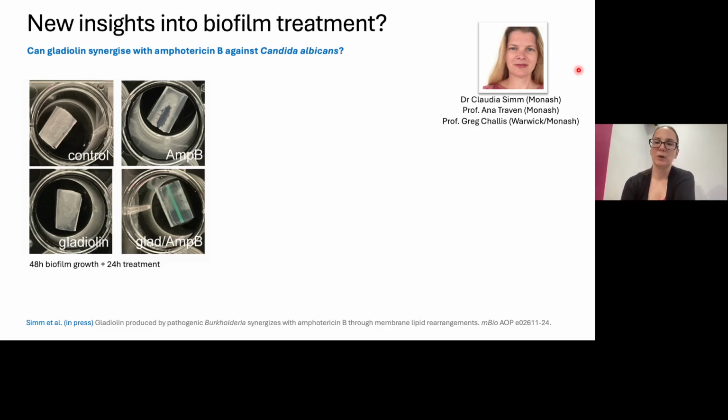So one strategy to improve the therapeutic window of amphotericin B is to find potentiators that would enhance that activity, enabling you to use a lower therapeutic dose of amphotericin B. And what Anna's lab, along with Greg Chalice, who has a joint appointment at Monash and Warwick, have been looking at is gladiolin, which is a polyketide antibiotic produced by a Burkholderia species.